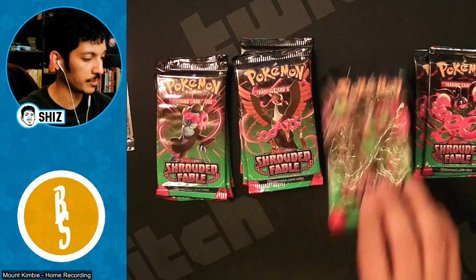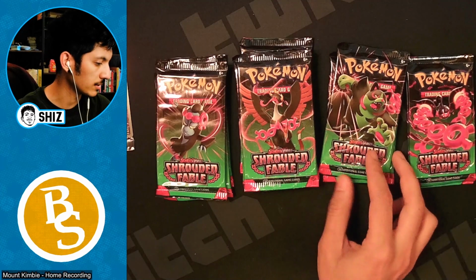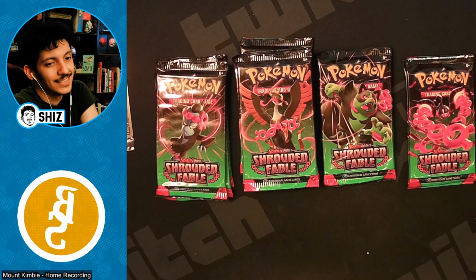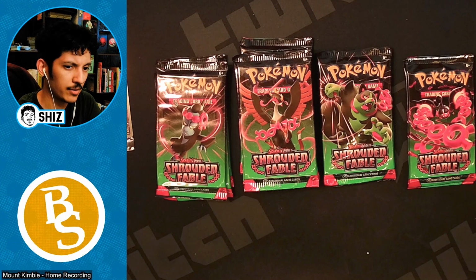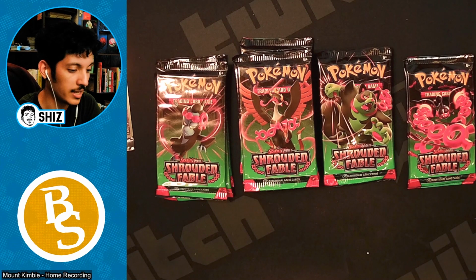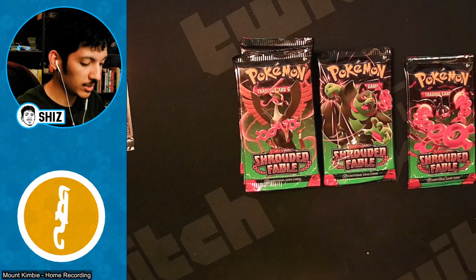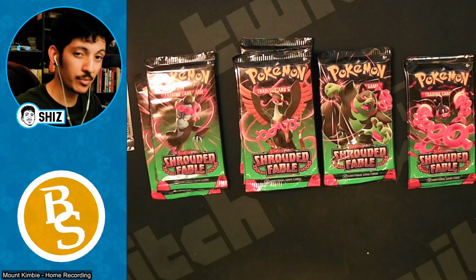This is the order I'm going to open them in, because out of the trio I love Okidogi, but of course we have to end with Pecharunt, because that is the mythical. But honestly, the Stellar Crown, which I think is the set coming out for Terapagos, I might get the ETB for it, if that is the card. And I'm going to hope I could get a Hydreigon and Archaludon card in that set, because I really like those. But all right, let's go with Munkidori. And you know how we do.